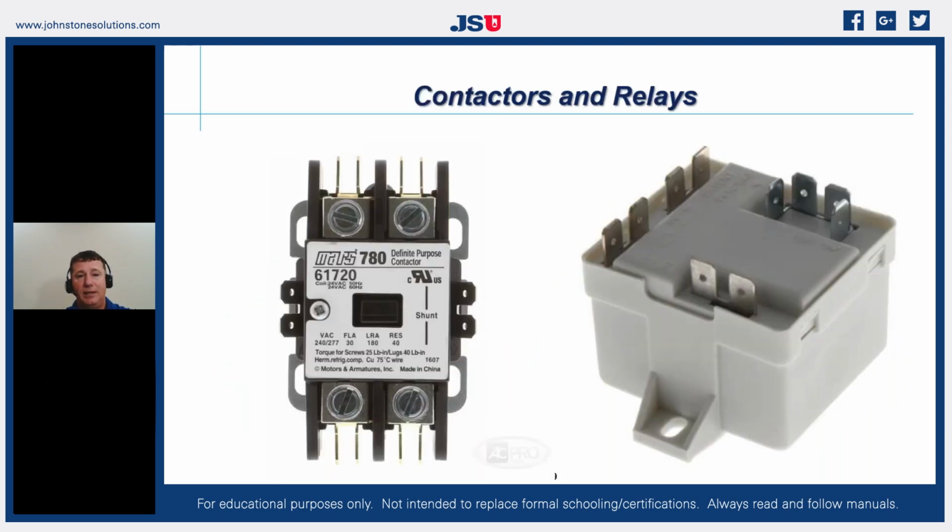Now, what about contactors and relays? In our FlexTrain class on contactors and relays, we tore apart a contactor and we tore apart relays, looking at the construction of them. And really what we have to understand is, are we replacing it with the proper application? Are we replacing a single pole contactor with a two pole contactor by accident?